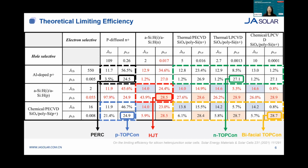Well, there are several main pathways for silicon cell technology beyond PERC. For example, HJT with limiting efficiency of 28.5% and bifacial TOPCon with upper limit efficiency of 28.7%. So with promising efficiency potential, N-type technologies, including TOPCon and HJT, will definitely play important roles in the future.